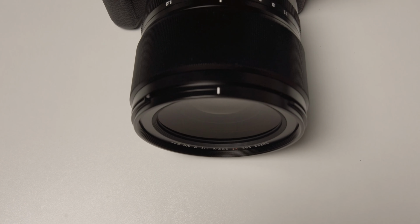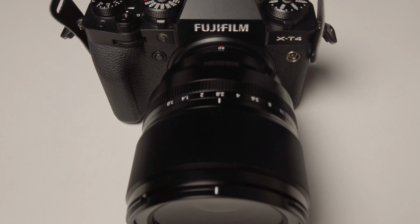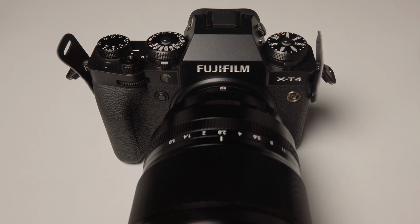And on my hand here is the fastest 50mm in production lens that is autofocus today. This is the 50mm f1.0 by Fujifilm, the XF lens, a very professional one at that.